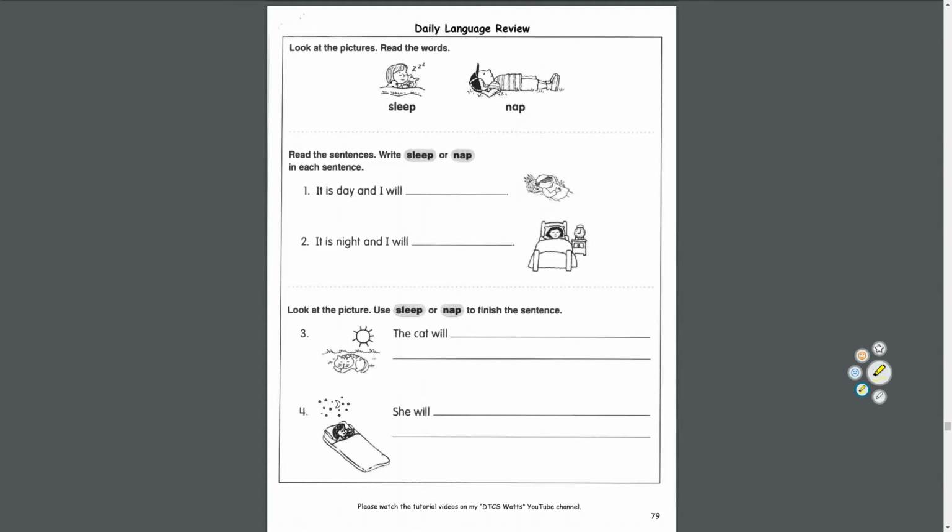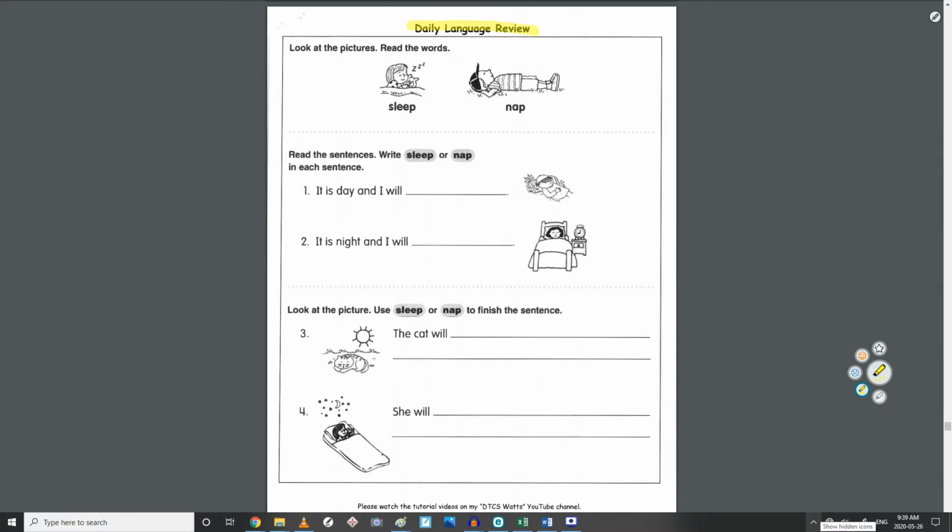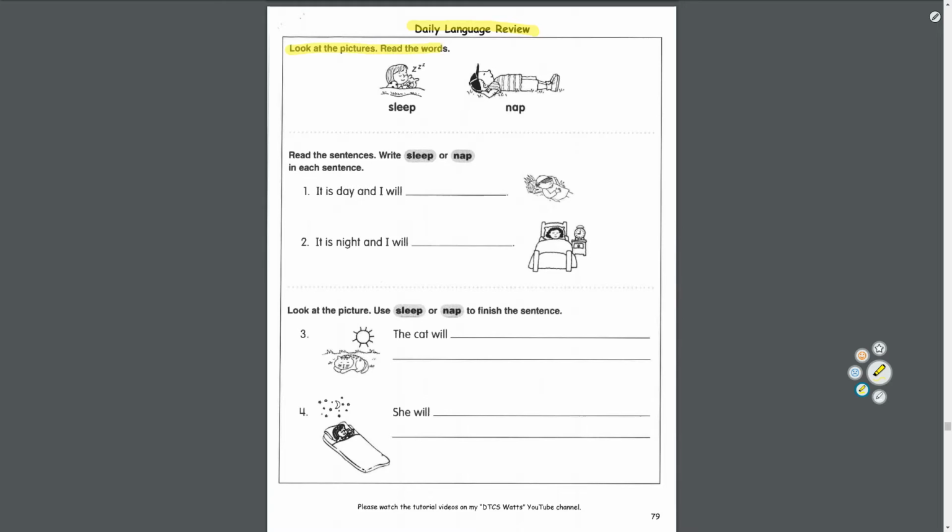Daily language review. Look at the pictures, read the words. I see a girl with a teddy bear. Looks like she's sleeping. Z, Z, Z. Snoring. The word is sleep. And I see a boy laying on the grass. His eyes are closed. Nap.